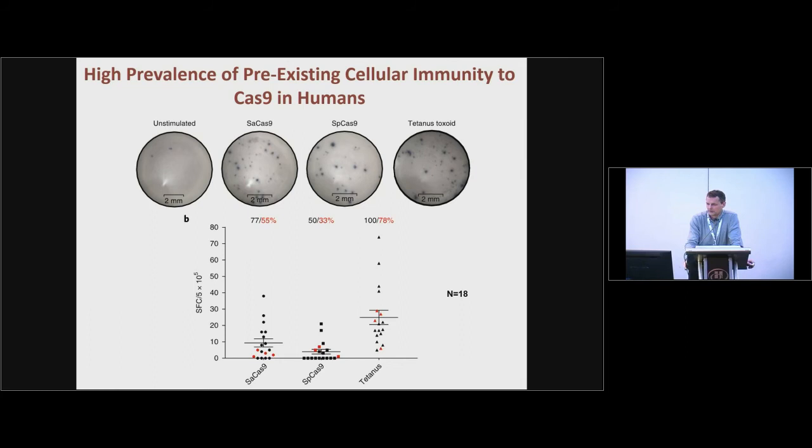And similarly, for Strep pyogenes and Staph aureus, the statistically significant number of samples that were positive over their paired background ranged between 33 and 55%, showing, again, what I think is a relatively large fraction of healthy adult humans have pre-existing cellular immunity to both forms of Staph aureus and Strep pyogenes Cas9.